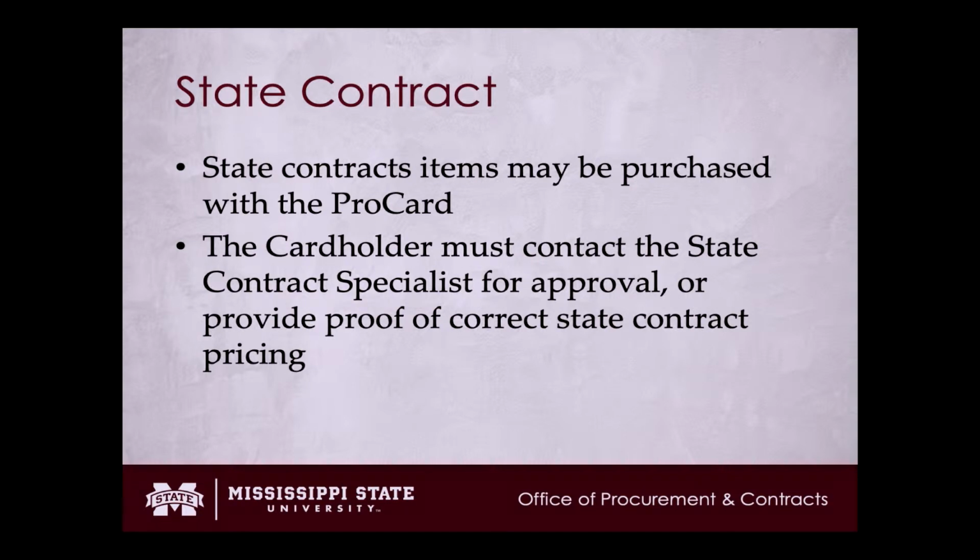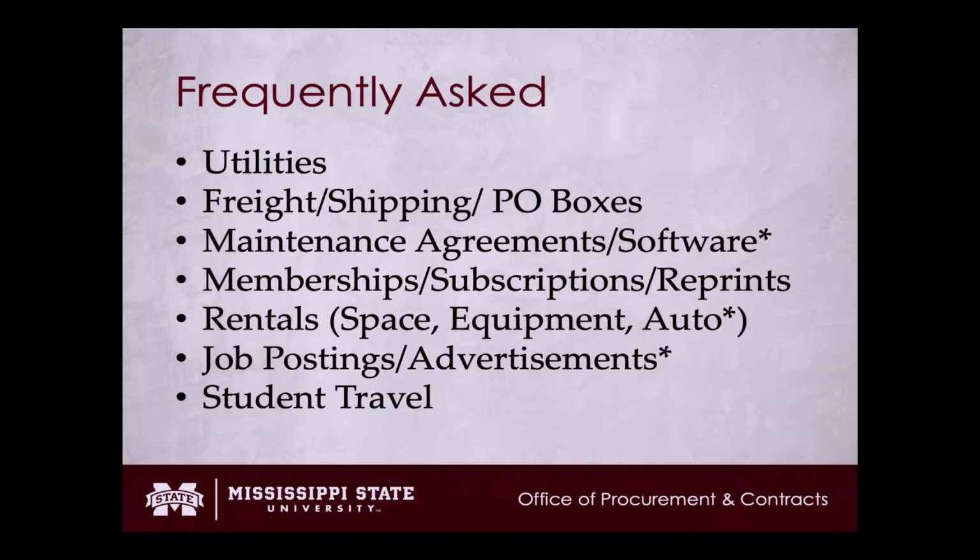State contract items are purchased with the procurement card. State contract items are defined as items that are frequently purchased. The cardholder must contact the state contract specialist for approval or provide proof of correct state contract pricing when you're making a purchase with your procurement card.